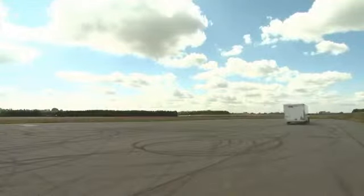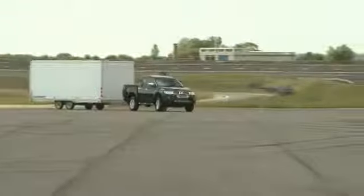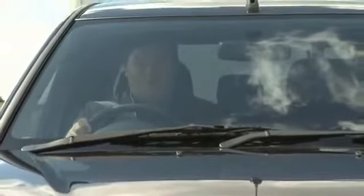Unlike some other pickups, the L200 can also tow on the road in four-wheel drive. What an awesome bit of kit that is. Job done.